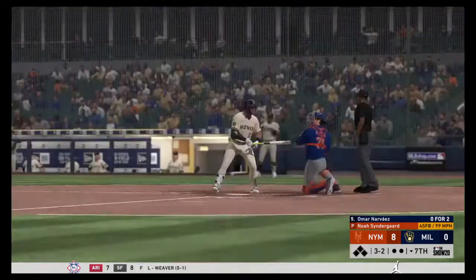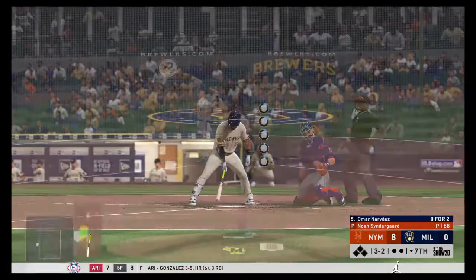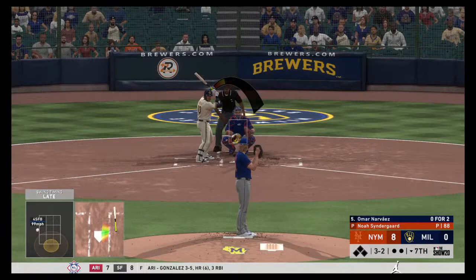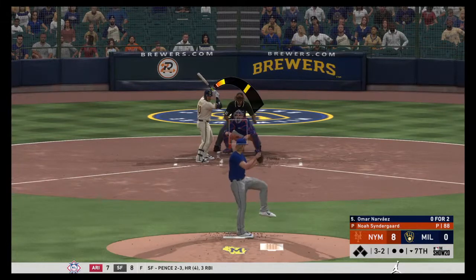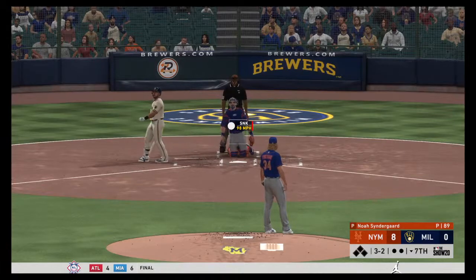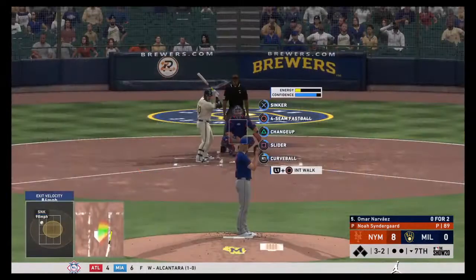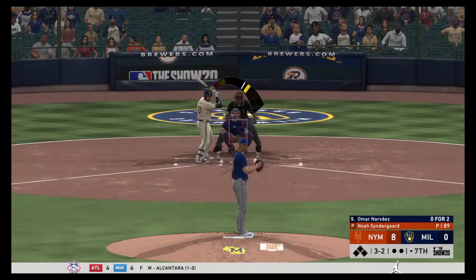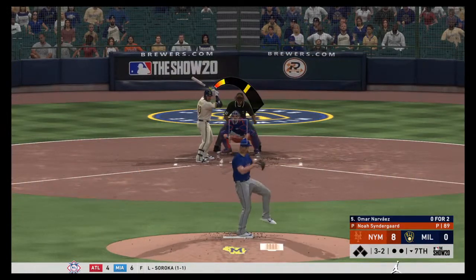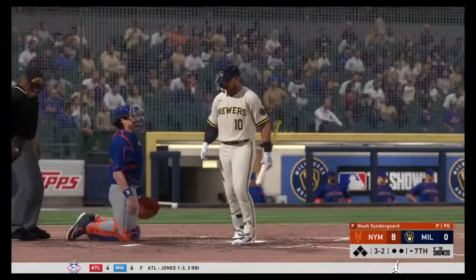Swing and a miss. That one tied him up. That swing had one purpose, and that was to put the ball over the wall. I guess he doesn't have much to lose with his team down this many at this point in the game. Count still full, 3-2. Looking to punch him out again. The pitch. And another foul ball.